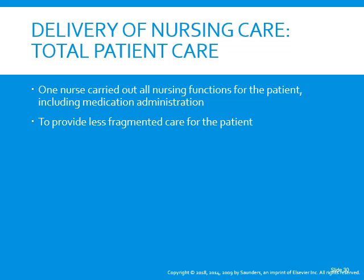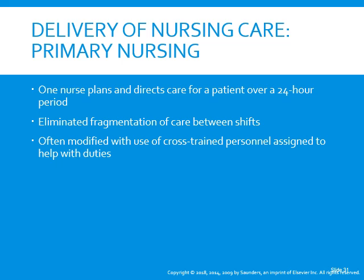Total patient care highlighted the benefits and the inefficiencies in this particular system of nursing care delivery. One nurse carried out all nursing functions for the patient, including medication administration, to provide less fragmented care for the patient. That's total patient care. Now, primary nursing appeared in the 1960s and the 1970s. Because research is showing better patient outcomes with more of the care being delivered by nurses, there is a trend back to total patient care.